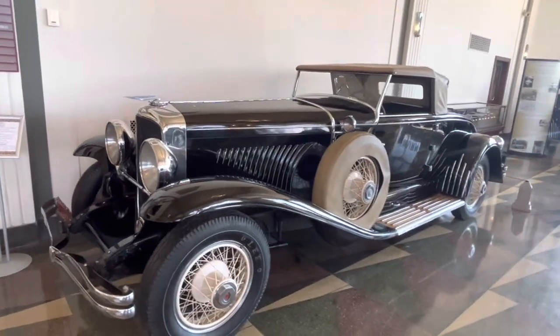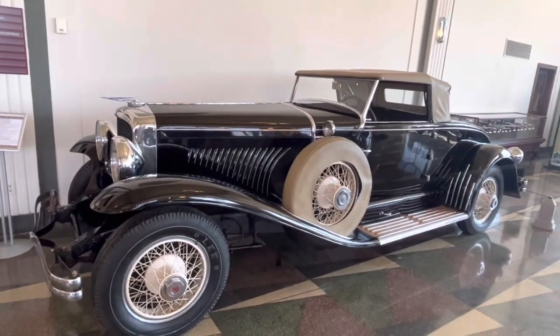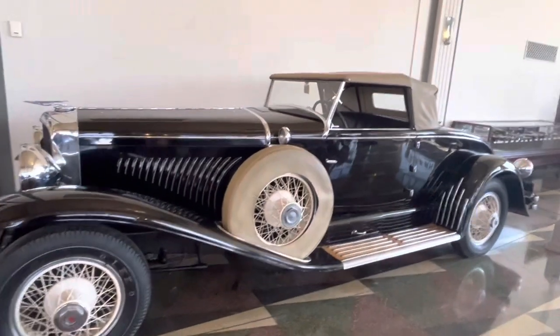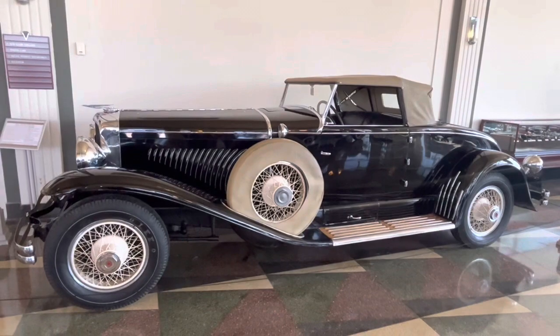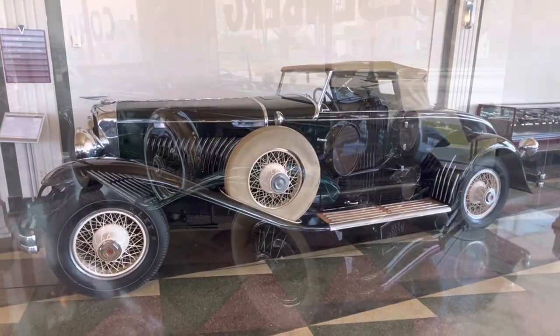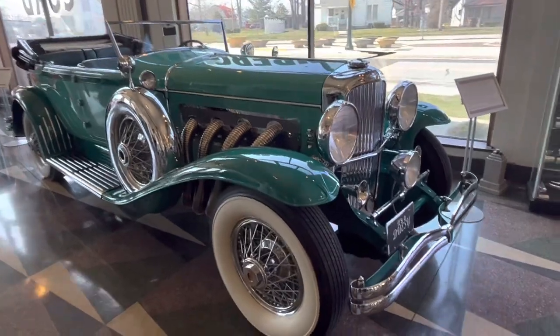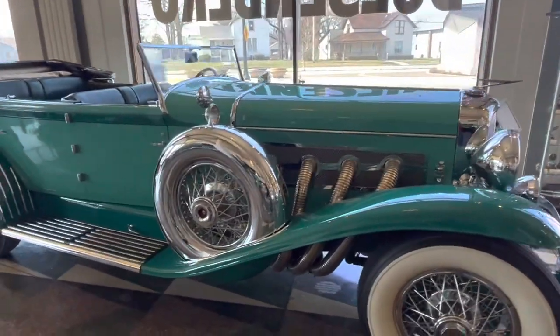This 1929 example features a body by the Walter M. Murphy Company of Pasadena, California. Cord had wanted an American luxury car that could rival anything that Europe had to offer, and he delivered it in spades with the Model J. Based on the successful Duesenberg racing engines, the engine was a 420 cubic inch straight 8 that produced 265 horsepower.